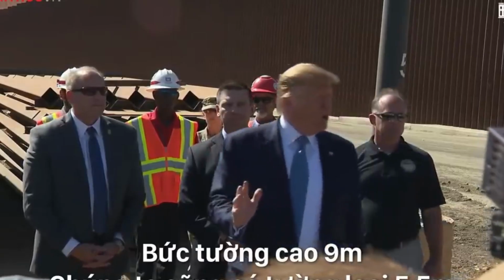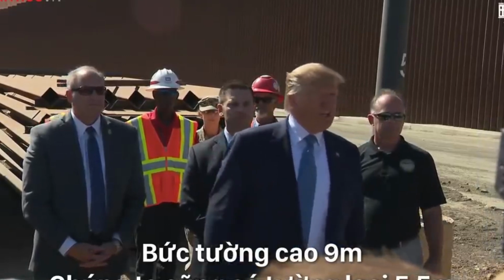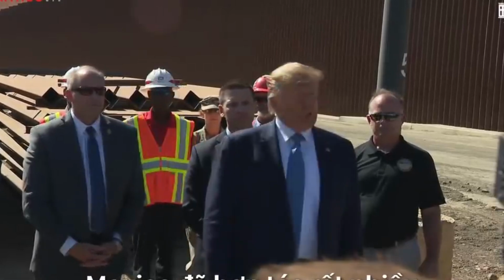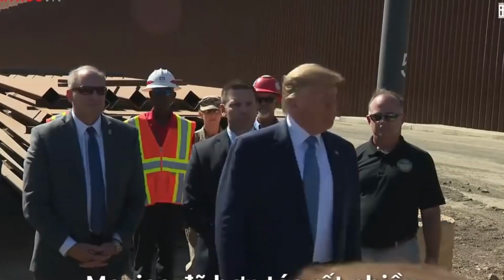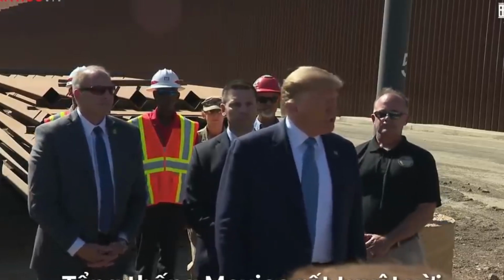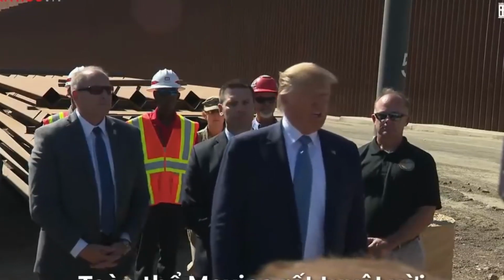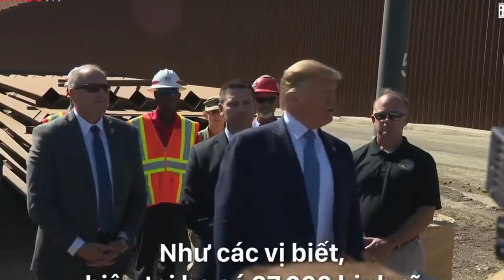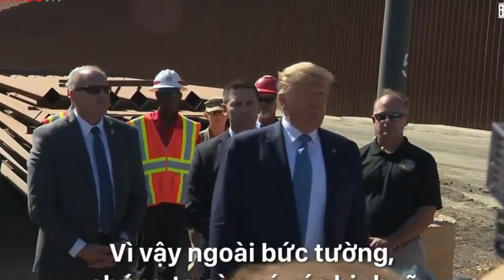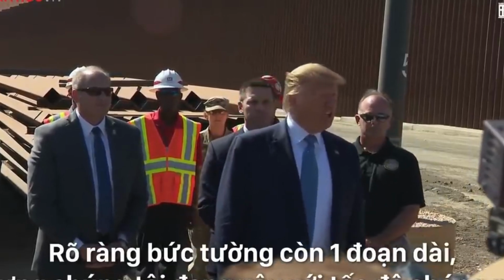The wall is 30 feet high. We also have an 18-foot wall. We have a combination of 30 feet and 18, depending on the area, depending on the importance. Tremendous cooperation from Mexico, and the President of Mexico has been fantastic. All of Mexico has been fantastic. As you know, right now, they have 27,000 soldiers. So in addition to the wall, we have soldiers now.